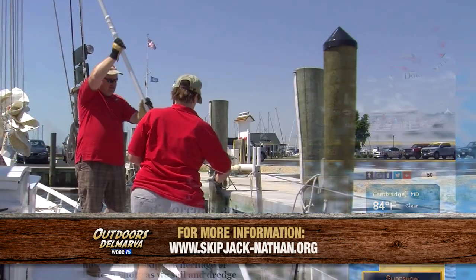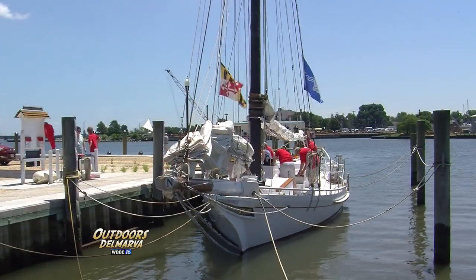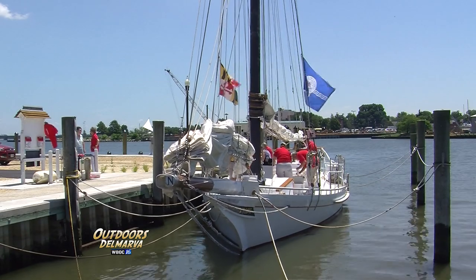So if you want to try something fun and different, catch a ride on this skipjack that's keeping the traditions of the Chesapeake Bay alive and well.